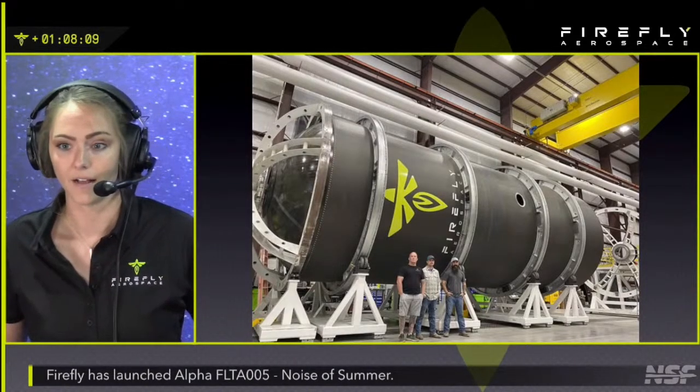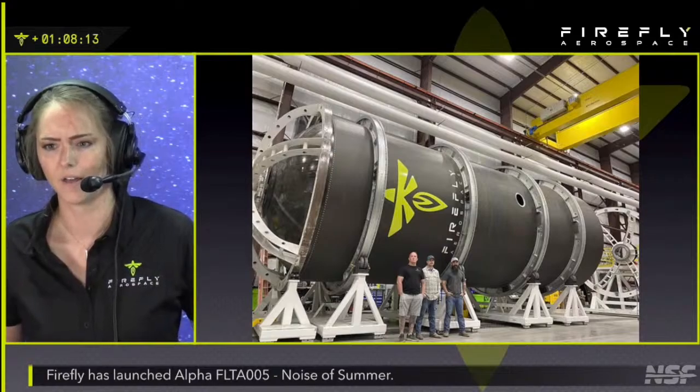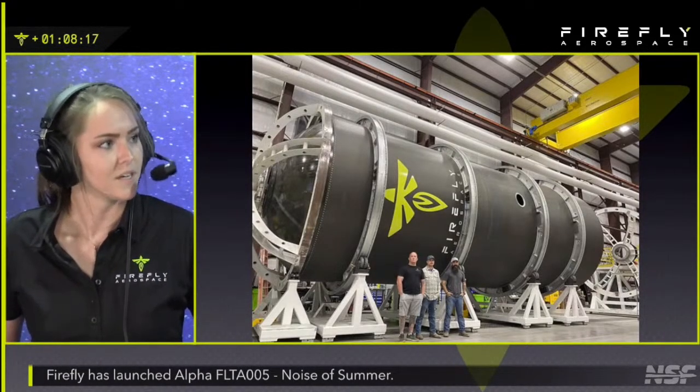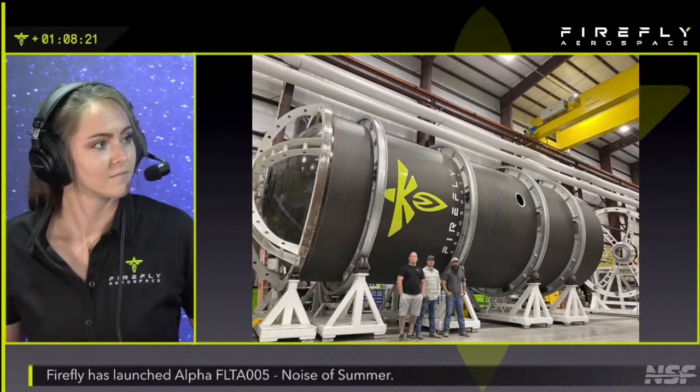I can't remember off the top of my head, something like a third of the length of the full Stage 1. It's a subscale, right? You're working on the processes to lay this thing up and get it produced, so you don't need to make it the entire length. You make it a smaller length, not a smaller diameter. Yeah, it is the full diameter. It is shorter axially. And that's just for our development tank.